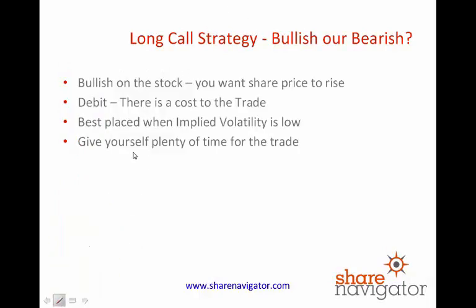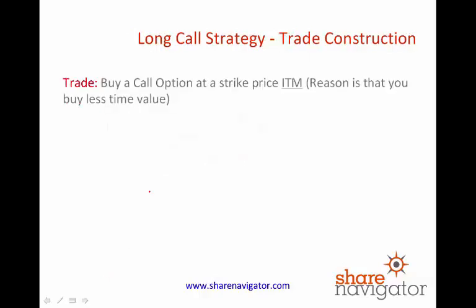You're absolutely bullish on the stock. You want the share price to rise in order for you to make money. It's a debit, it's a cost to this trade. You have to buy it, a little bit like buying a stock, you have to buy a call option. It's much better placed when implied volatility is low. We'll explain more about that later on. And give yourself plenty of time for the trade to happen.